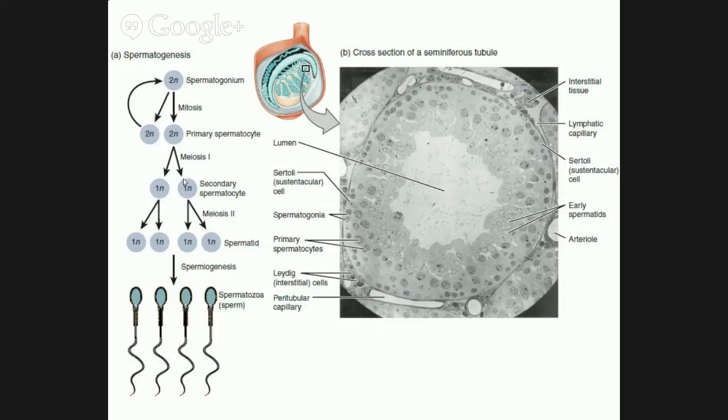This is a place in the book where they're kind of weird. It's 2N and 1N here instead of 2N and just plain old N, like I was showing before. But these cells, the secondary spermatocytes, are haploid cells. Okay? They still have the duplicated chromosomes, but they only have one of each chromosome. And so they divide, and half of each of those single duplicated chromosomes end up in the gametes at the end here, which are spermatids, again designated 1N instead of N.